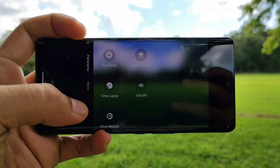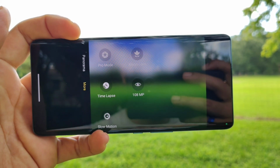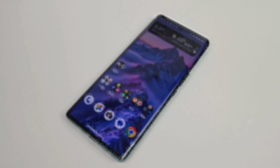I would not recommend taking pictures of pets or children, since that slow shutter speed can result in some blurry photos. But as far as taking scenery shots and things like that, and photos and portraits, and taking normal video, you should be okay with this device. It'll get the job done.